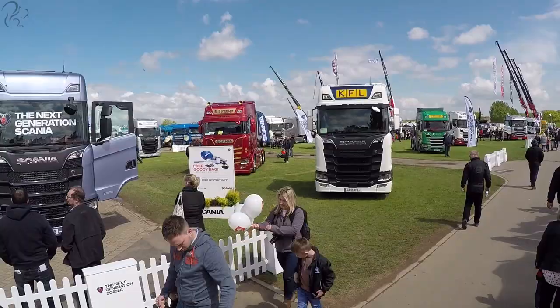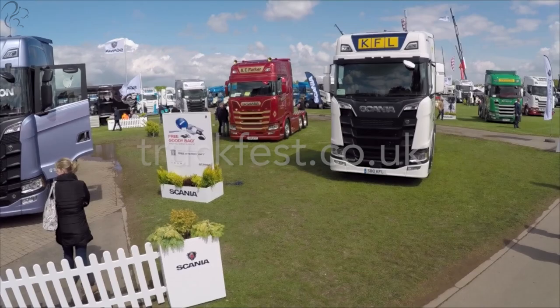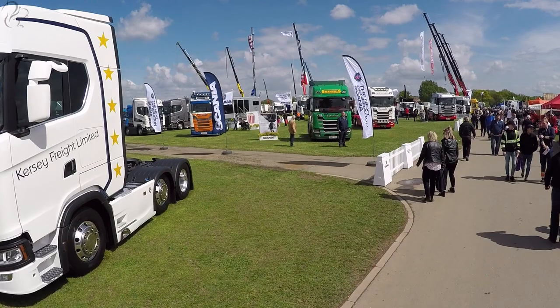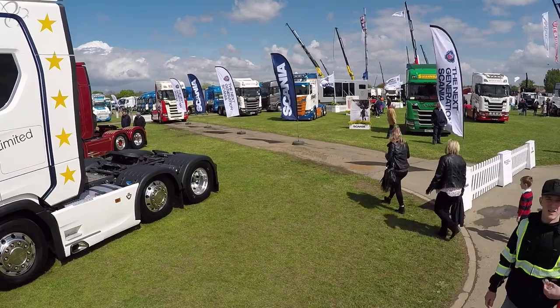There are many more Truckfest festivals in the UK throughout the year. If you go to truckfest.co.uk, you can see the details of them. But they're scattered around, you know, Scotland, southwest, southeast, northwest. Pretty much everywhere you live in the UK, you'll be able to find a Truckfest that you can go to. I just go to the Truckfest Peterborough one because I'm familiar with it and I like it. I've been there a few years now.